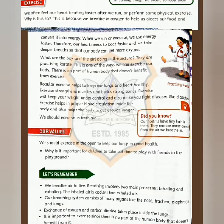Regular exercise helps to keep our lungs and heart healthy. So children, when we exercise regularly, what happens? Exercise helps us to keep our lungs and heart healthy. Exercise strengthens muscles and builds strong bones. Exercise will keep your weight under control. We can control our weight by doing exercise, and it also makes you fit and helps you fight diseases like diabetes.